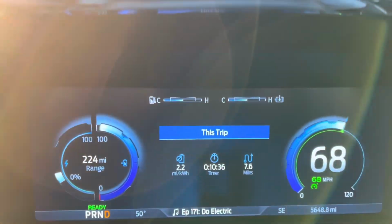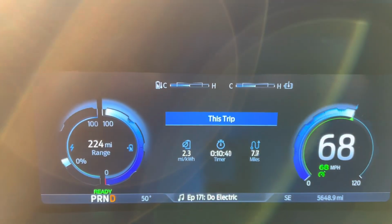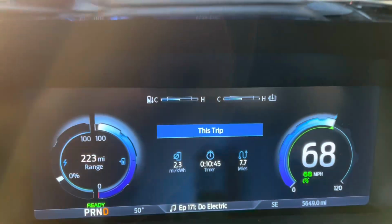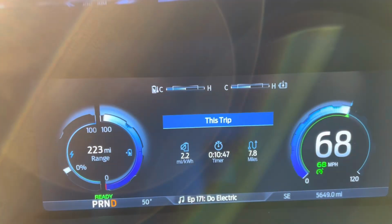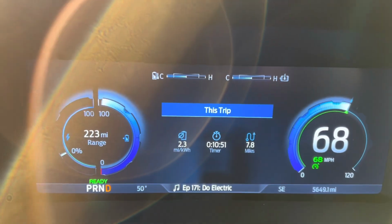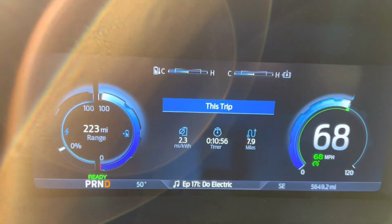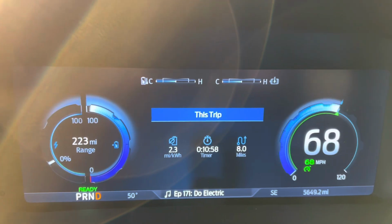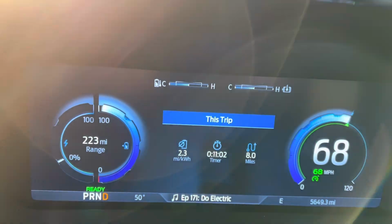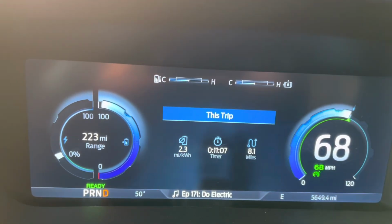All right, we are on the road heading east inland towards Joshua Tree from basically Orange County. And so here we go. It was looking like 99% is what it was charged to. It wasn't quite at 100%. It was still taking in a little bit of juice, which is fine. It was reading 232 as the max range, which is a little bit down. It normally goes up to 237, 238 or something when it's 100%. It was 49 degrees when we left. It's 50 now. It's looking great.